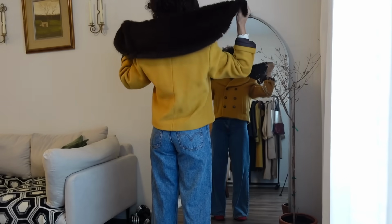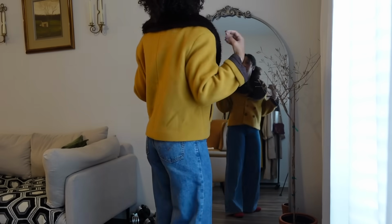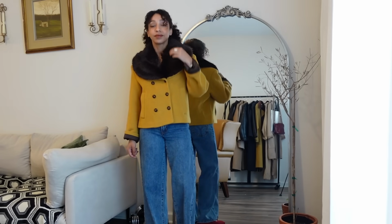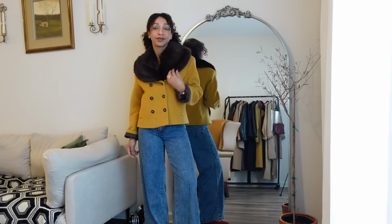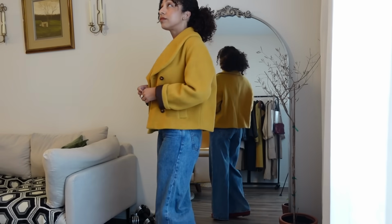I don't wear the collar as much. I have worn it a couple of times since I got the coat. I got it last year and I've worn it with the collar maybe two times, but it is very warm and I just prefer it without the collar unless I'm feeling a little extra. But I like that you have that option because it is detachable, so you can detach it and not wear it, and I feel like it looks as good without it. But then if you want that extra oomph and feel a little like a fancy lady, then you can add it back to it.